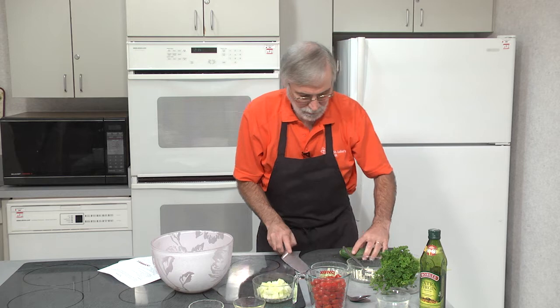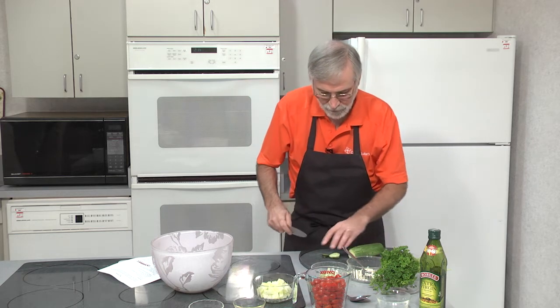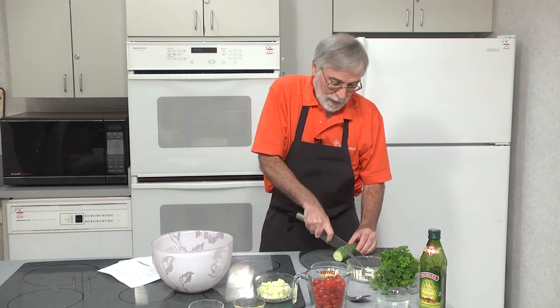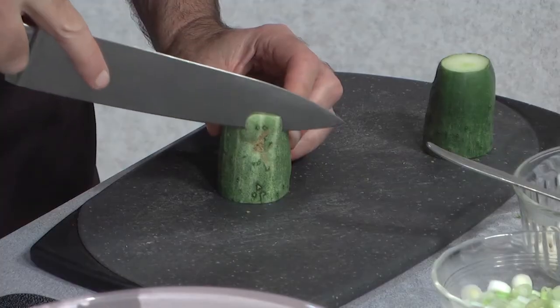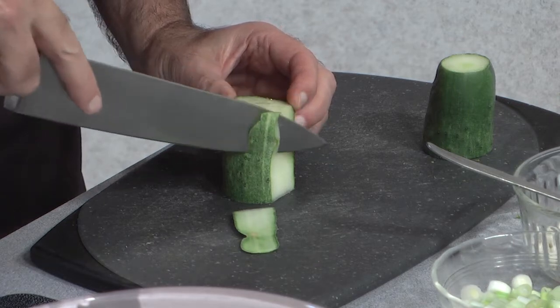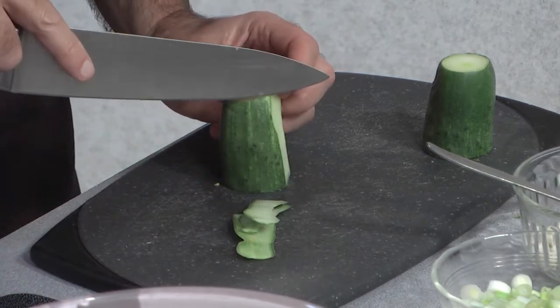Now, we're going to go with cucumber. So we're just going to cut the ends off this cucumber. And if you're good to your garden, you can still get cucumbers in August, if you believe that. You got to be good to it. You got to have it mulched. You got to have a little bit of water on it this time of year. But these cucumbers came right out of my garden.